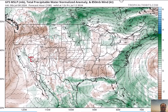Then we go all the way into the day on Friday. Notice that green does not go away, and that's because there's this strong southerly flow of air bringing very, very tropical-like air up the eastern seaboard with a stalled out, kind of a north to south oriented frontal system right along the eastern seaboard.